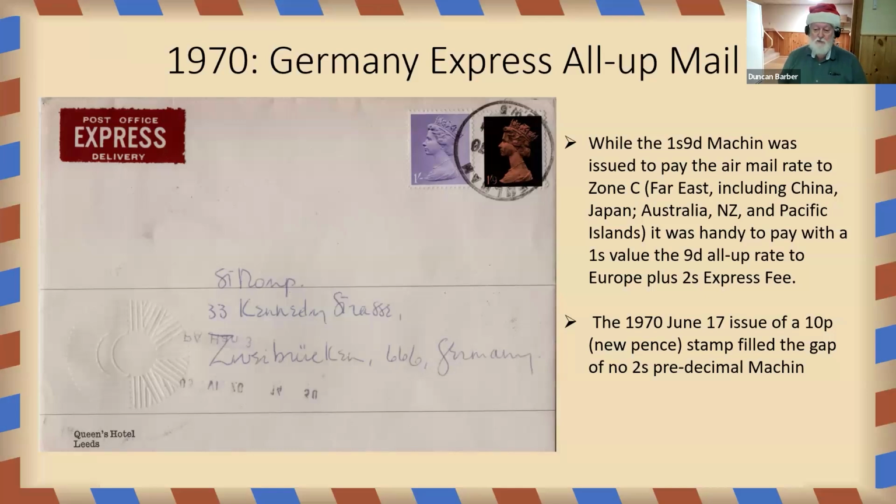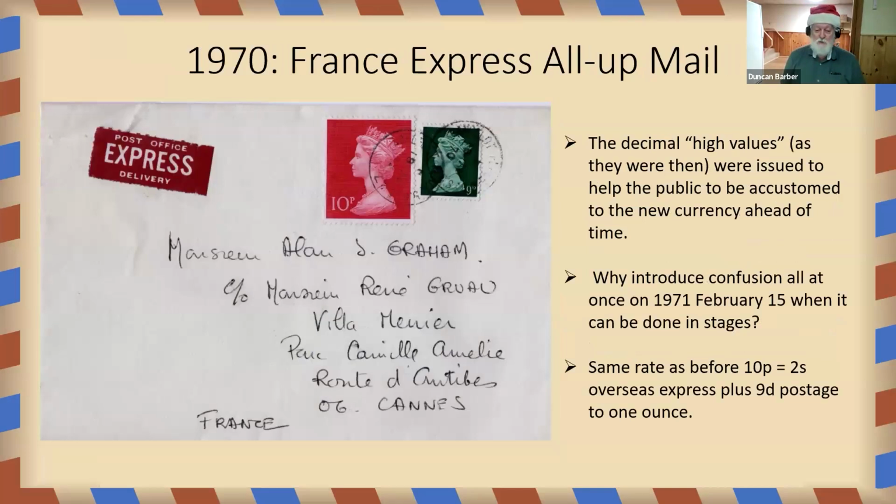So this was 2 shillings express and 9 pence postage. There was no single stamp paying 2 shillings because the existing Queen Victoria 2 shilling stamps had been demonetized. But in June of 1970, we get the nice new 10p denomination issued before decimalization. I mean, why introduce confusion all at once on decimalization day when you can introduce it slowly by stages and have people confused for much longer? And 10p was a high value stamp at that time. It was 2 shillings after all. That was a lot of money in those days. So 10p equals 2 shillings equals the express postal rate.